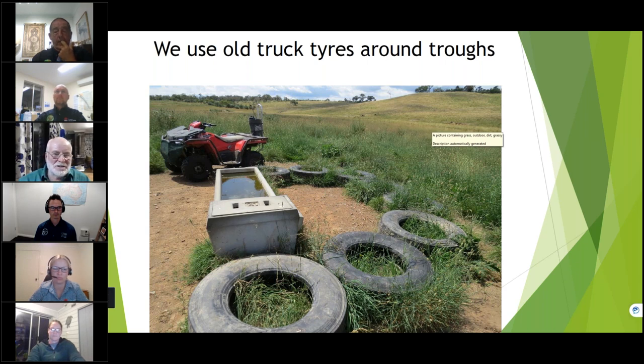One thing we've started using is round troughs. We use old truck tyres, very easy to get hold of. Just turn up at the truck place and they love to get rid of them because it saves them money. We put old tyres around. This trough was initially done just on a bed of gravel, a few inches thick. Then we put the tyres around. I just haven't got back to filling them with gravel, but as you can see, they're holding dirt, getting a bit of grass growing and stabilising, particularly the downslope of that area. Thank you, Carl.